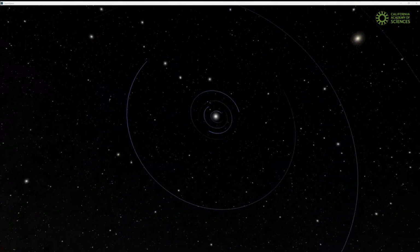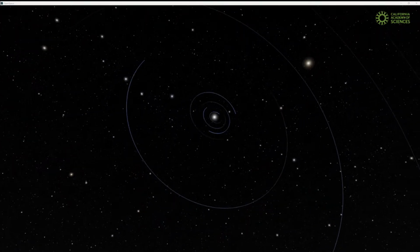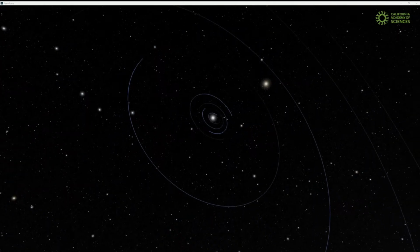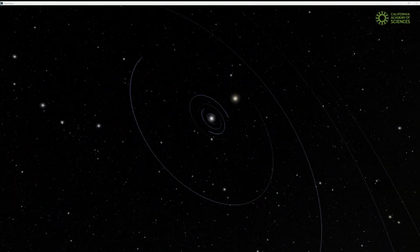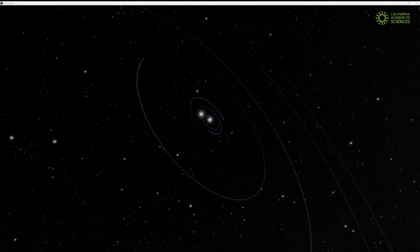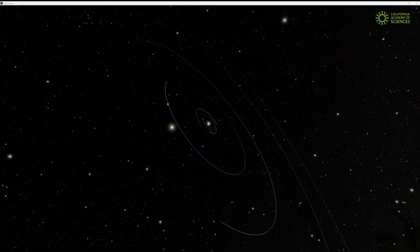But as I mentioned, we have the other planets in our solar system. If we're starting from the sun and we work our way out, we see the paths of the rocky planets, Mercury, Venus, Earth, and Mars. Further out, you can see Jupiter, Saturn, and even Uranus and Neptune.